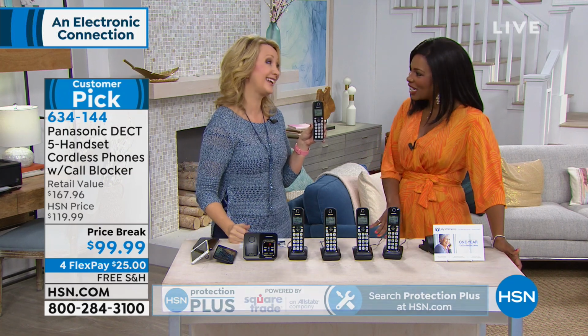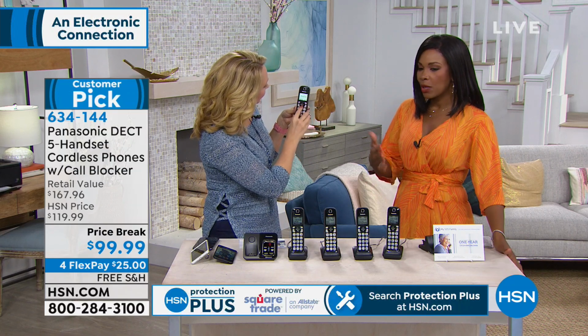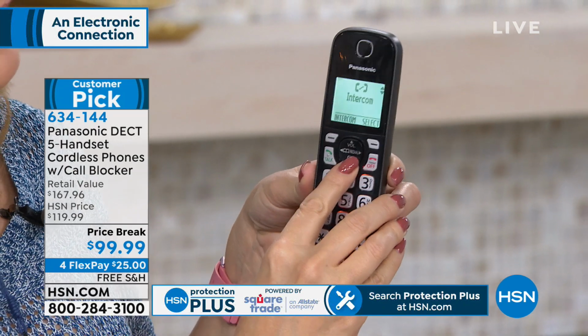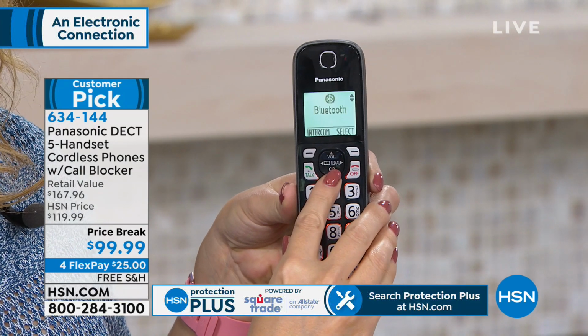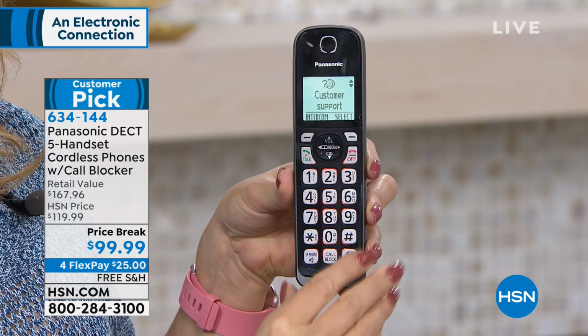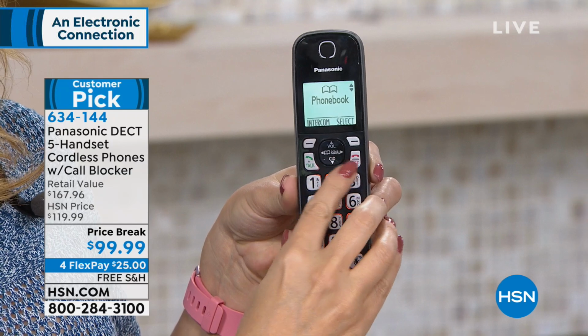That's so good. It really is good. It's so necessary. I tell you, probably 3 out of the 5 times my phone rings at home, it's from somebody trying to sell me something, try to get money or what have you. So you've got the intercom feature. You've got the talking caller ID feature. I love that you can see the button so big.